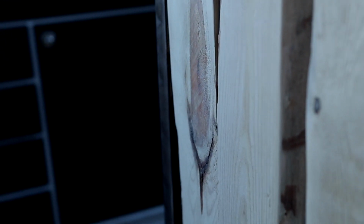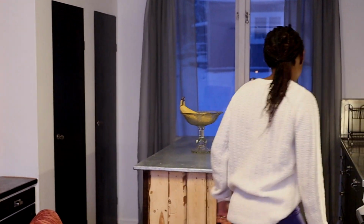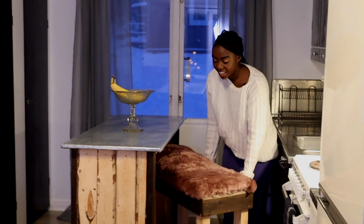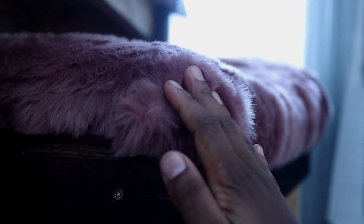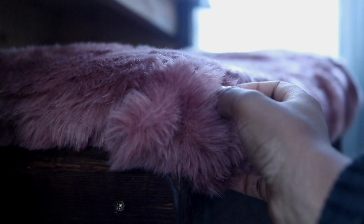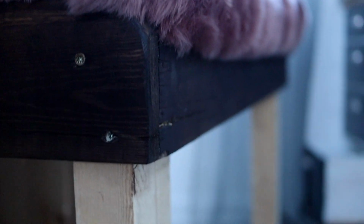It's very rustic, and I just thought it was very in keeping, and it's nice to know that this is something Jack and I have made together. It was such a fun project. It also has a bench, which I absolutely love. I love bar stools, and we made this as well. We used the same material which is on our chair.